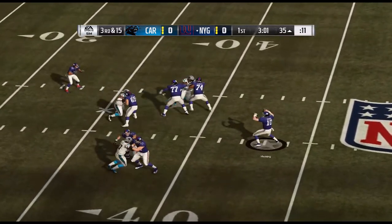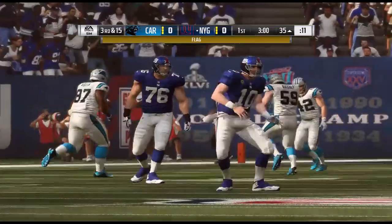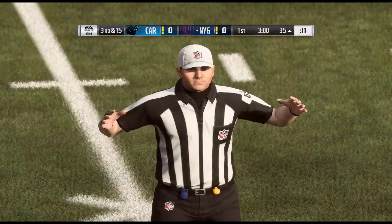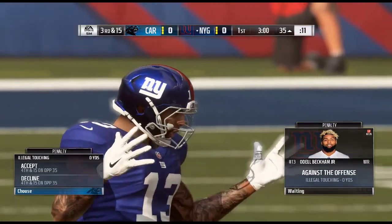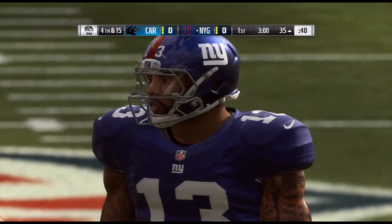On 3rd and long, it's Manning. And this is going to be caught, but they'll say out of bounds. So it's incomplete. Illegal touching. Offense. So this will be accepted as it moves the offense backwards.